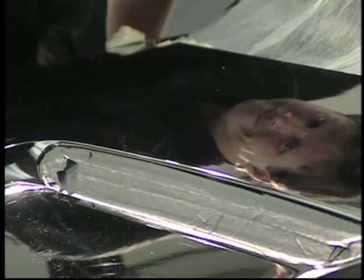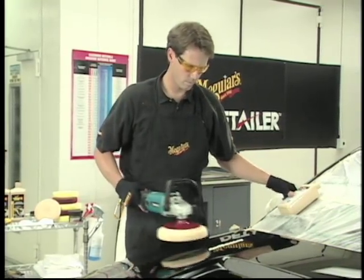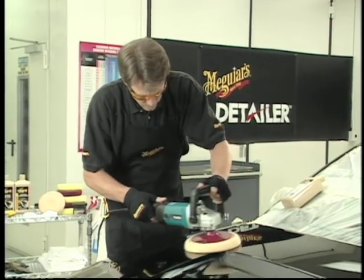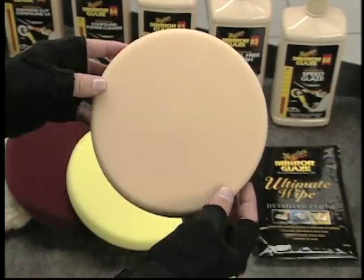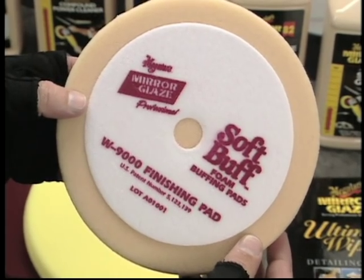Here is a simple procedure to evaluate and remove buffer swirls and cobweb effect. First, you must get a feel for how deep the swirls are. To do this, you need to experiment in a small area with a light cleaner polish, such as our number 82 swirl-free polish, together with a finishing pad, like the W9000 foam finishing pad.